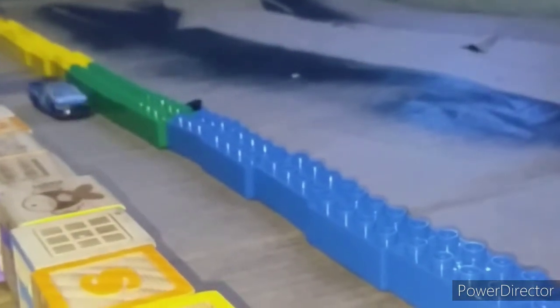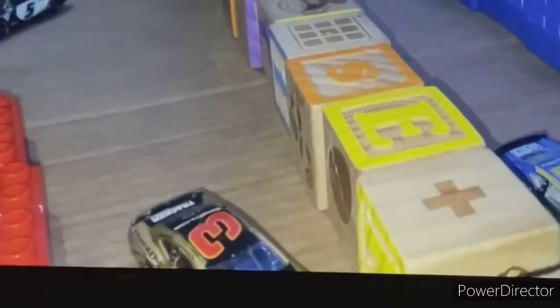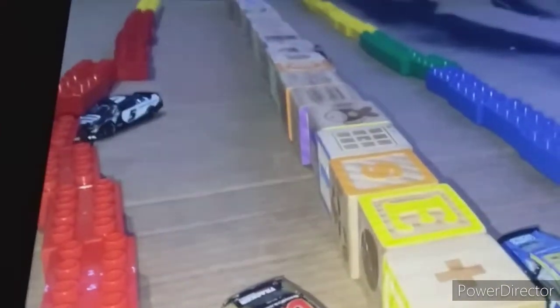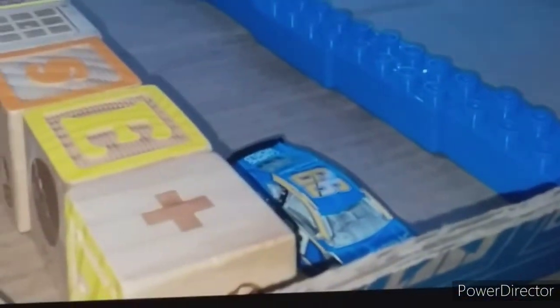And let's look on this lane right here. You see the 8 of Tyler Reddick scrapes the wall. The 99 Suarez gets a little tap from the wall, but he's able to make it to round three. But the 3 of Austin Dillon, as you can see here, got Larson in the wall, but he did get in the wall there. But he did fail to advance to round three. So three of those drivers, Austin Dillon, Kyle Larson, and Tyler Reddick, failed to advance to round three. So look at this, Suarez has advanced to round three.